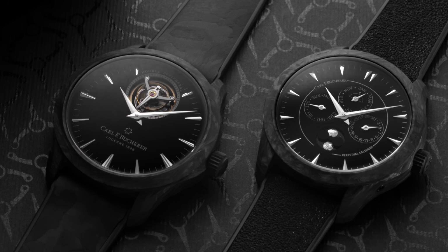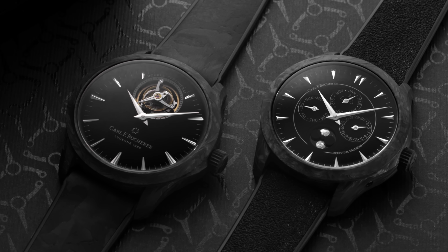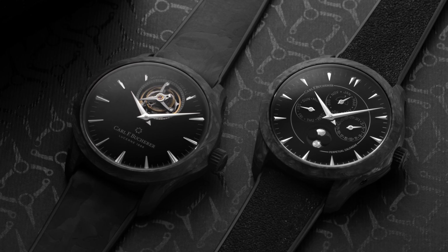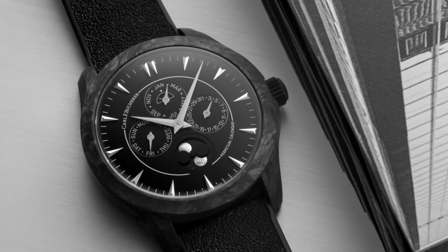The 2 centerpieces in this collection for me are the Tourbillon and Perpetual calendar models. As a certified watch geek, this is my wheelhouse, and I always appreciate and enjoy seeing and filming such watches in person. The Monero Peripheral Perpetual calendar is new in the Bucherer collection of watches.